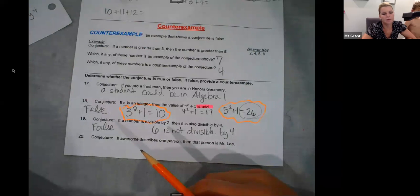And then number 20. If awesome describes one person, then that person is Mr. Lee. Is every awesome person named Mr. Lee? No. If awesome describes one person, then that person is Mr. Lee. I only can describe one person, guys. Could it be Mr. Lee or could it not be Mr. Lee? It could. If I'm only describing one person, it could be anybody. It could be you. You're awesome. So it could be true, because I'm just saying it's only going to be describing one person. That could be anyone.